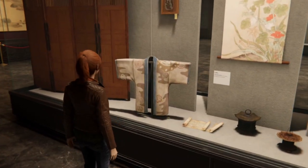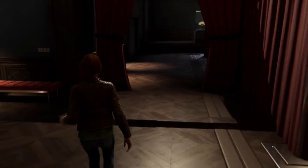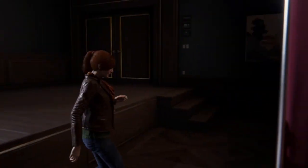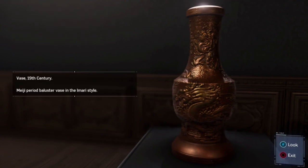I could see Kingpin wearing this. I can actually imagine him wearing this. That one's small, but maybe he has a larger one for himself. Or maybe Insomniac didn't take his size into consideration when they did that. Who knows? Can I go up here? Yes, I can. May would love this. I gotta admit, I miss May.